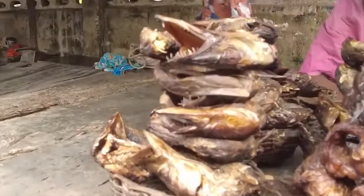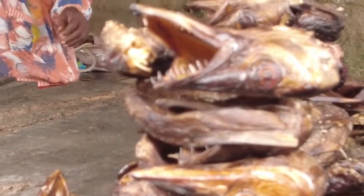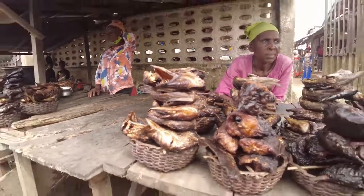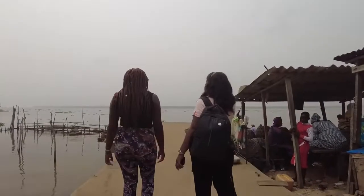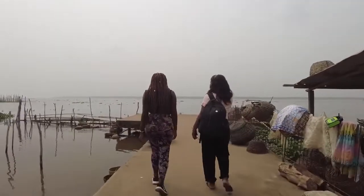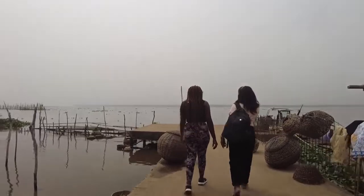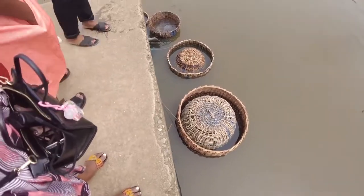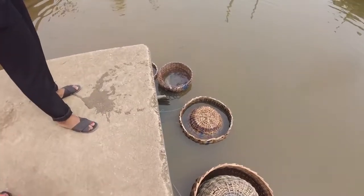Well, look at this fish. It has teeth. Never seen a fish that has teeth. Look at that. African tigress. This place is actually where the market women assemble, waiting for the boat that brings the fishes and other aquatic animals here. So like I told you, the market women assemble here.